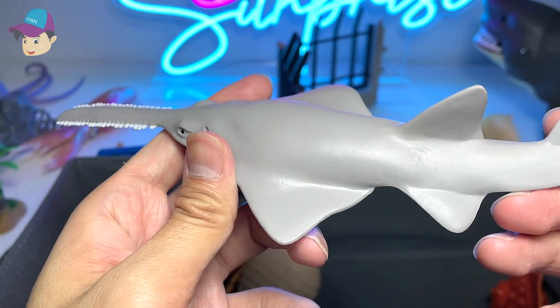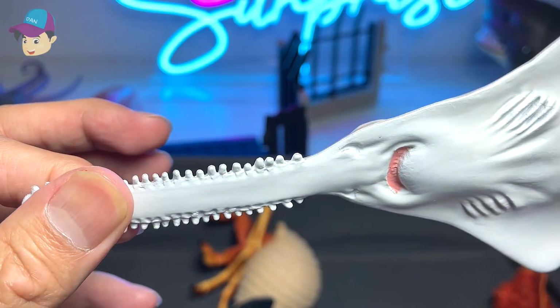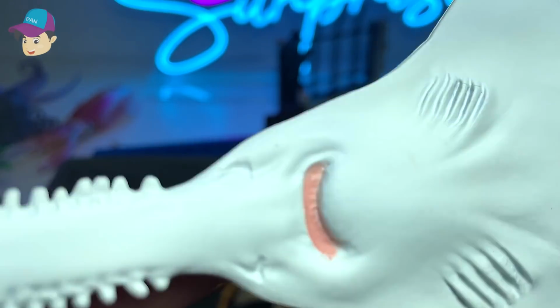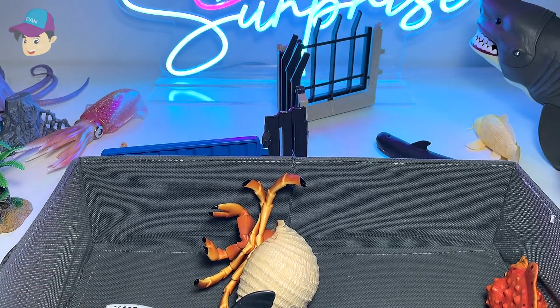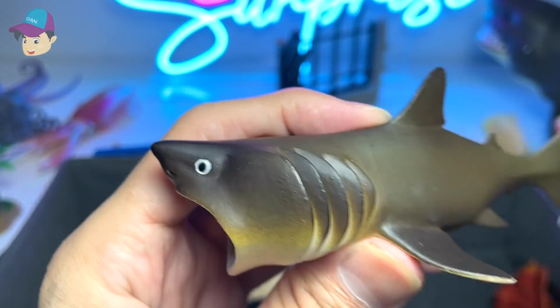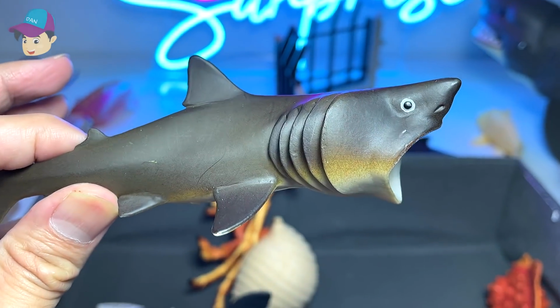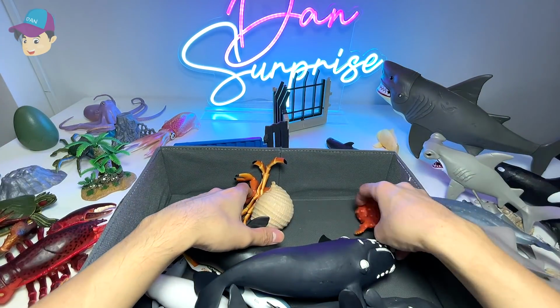Sawfish, okay? They actually use this saw-like tool to catch its prey. Very interesting. And the bottom of the body, this portion seems like a stingray to me. Basking shark looks pretty terrifying, but it is actually a filter feeder. Okay? Seems like we have a lot of fish.